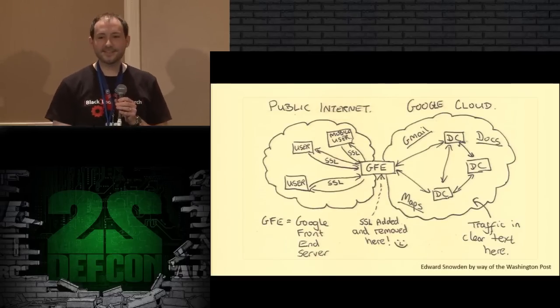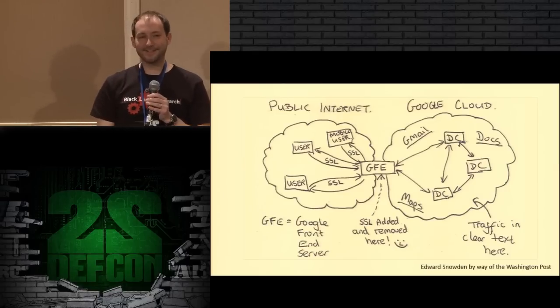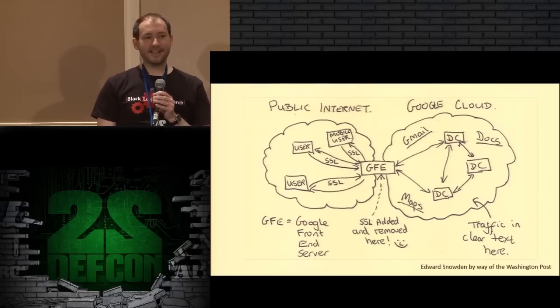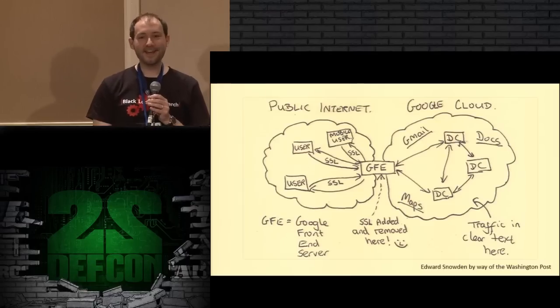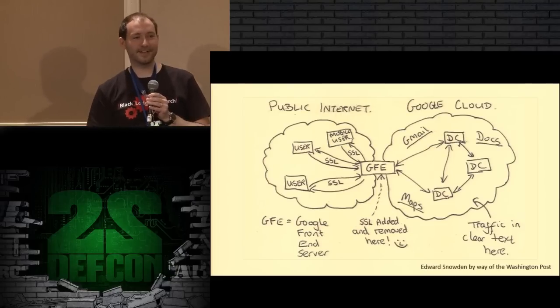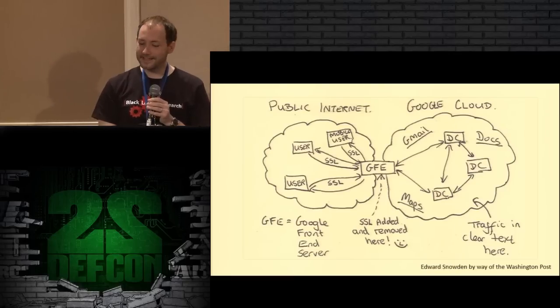So anybody remember this? This is Edward Snowden's slide. You'll note the smiley face by SSL added and removed here, of the Muscular project, wherein the data is encrypted to Google's front end, but once it's in their data center, moving from data center to data center, it's in clear text. And the NSA just tapped their lines. We have the same thing. The DOT may be throwing your data away after 20 minutes. Is everybody throwing your data away after 20 minutes? We can't really know if this data is stored with or without the cooperation of the DOT. So once again, it is a mitigation.